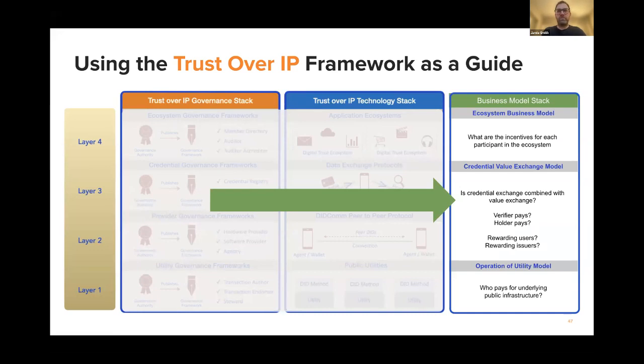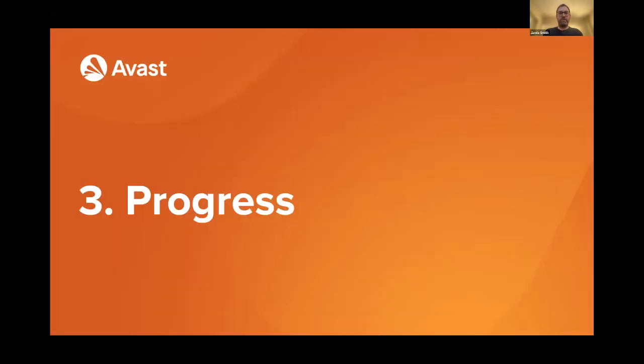Will verifiers pay? Is that per transaction? Is it per month? What's the model? It's got to be sustainable, because again, this is a private sector use case. This isn't a government initiative to say, let's issue everyone a passport or a driving license. This has to be a functioning, sustainable commercial ecosystem.